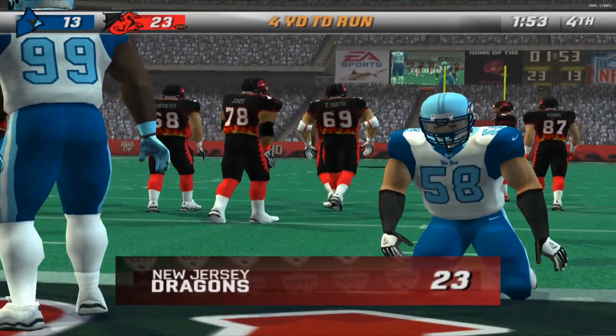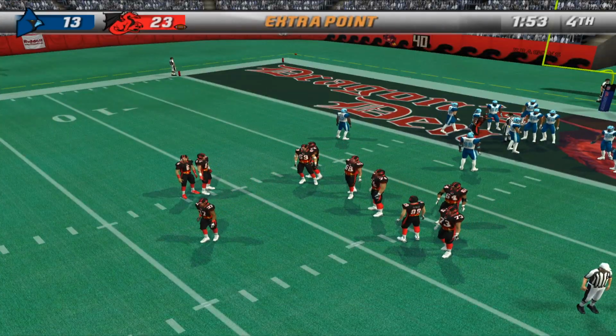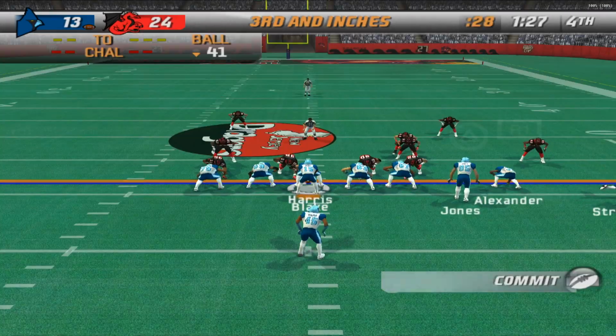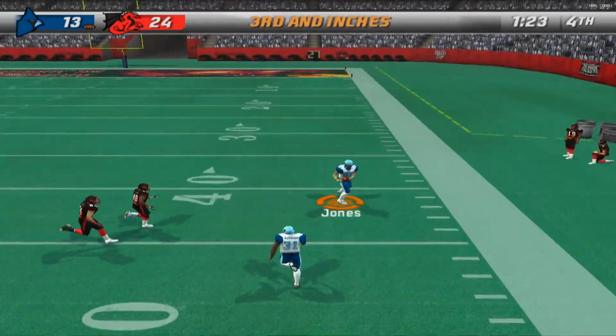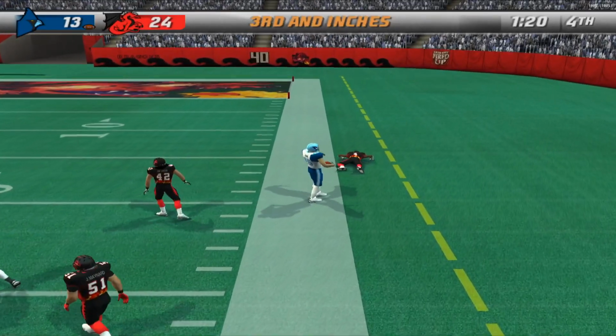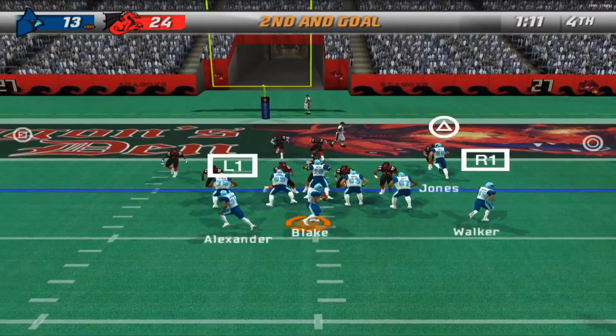And right now, with under 2 minutes left, 11-point game with the extra point. It looks like it's over. The Dragons fans are cheering. Everything's looking happy. But Jason Blake, he's not stopping. He's got Jones wide open off the post route. And he's going to get the first down, knowing that he cannot outrun these guys.